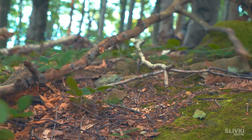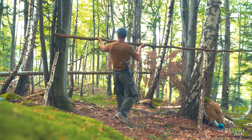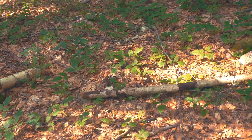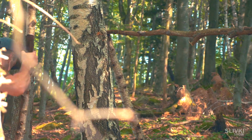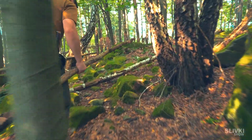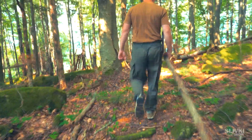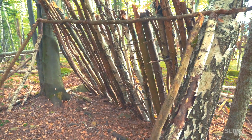Finding a long and strong stick, we need to put it horizontally at the previous place. Now begins the long process of looking for straight branches that need to be put on the other side. We gotta find a large quantity and put them as dense as possible. But it's not enough to be safe from precipitation.